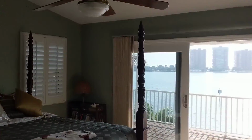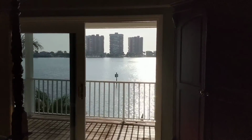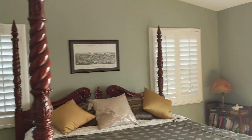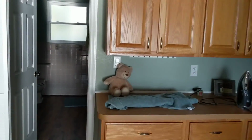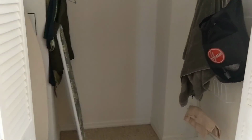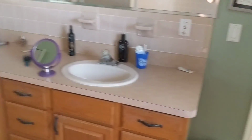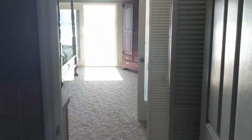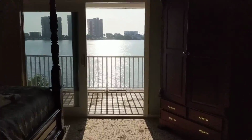So got a master bath right on the water. Again, you're going to see the sunset from the master bath and master bedroom. Oversized walk-in closet, master bath, walk-in shower and tub. Like I said, it could use a little bit of updating, but it's a great size, and the house is really big as well.